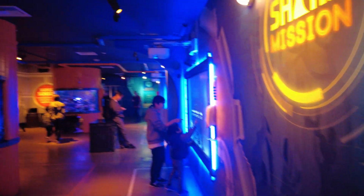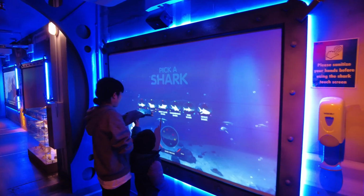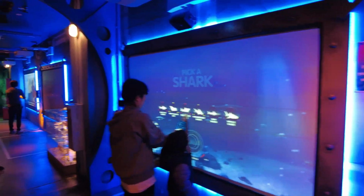And we got dive station number 8. It's a seahorse. Who would have thunk it? And the last room before we leave is Shark Mission Control. This one's pretty cool because they got like a little interactive game. You can be a shark and swim through and avoid some obstacles and get some food and get bigger.